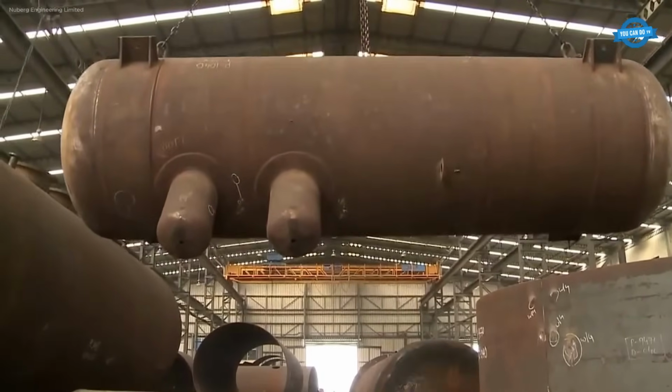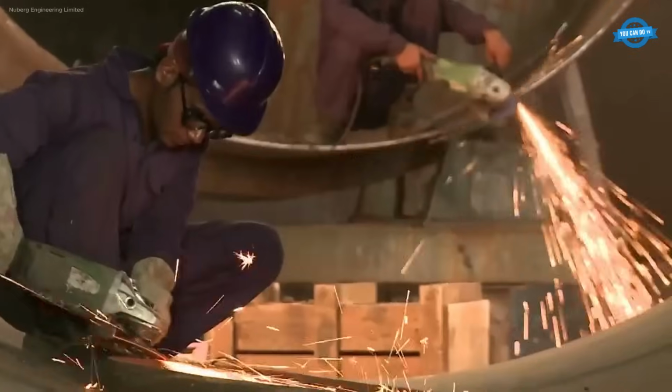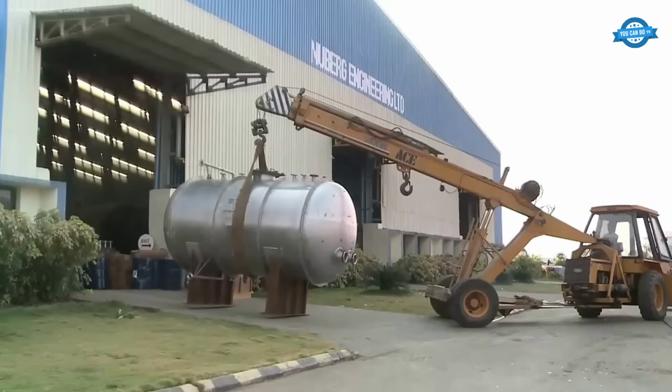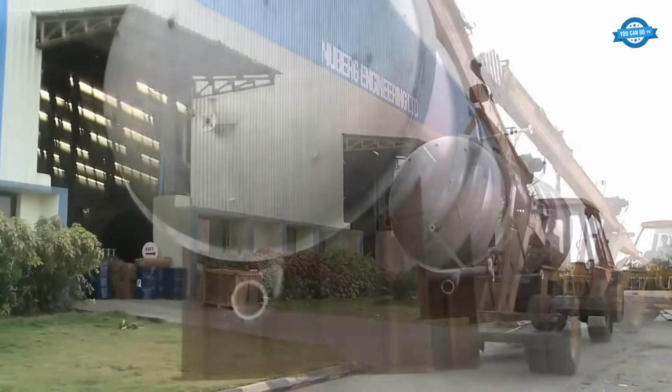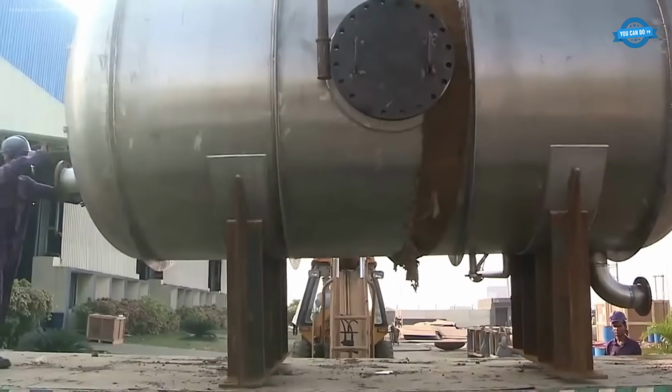Components undergo machining, sandblasting, and painting. Finally, the equipment is fitted with nozzles and internals, inspected, and prepared for dispatch. This streamlined process enables the production of pressure vessels, reactors, heat exchangers, and columns to global engineering standards.